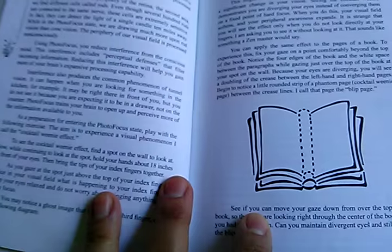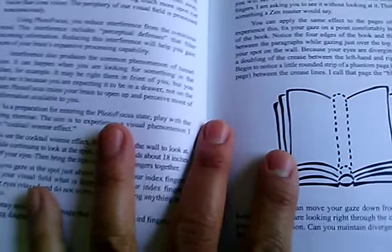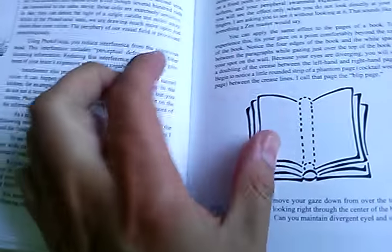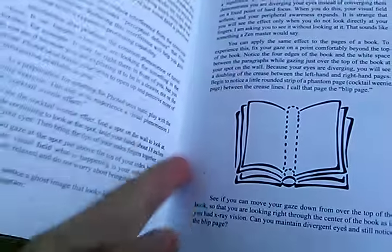So what you're going to do is you're going to get into a very relaxed state, okay? And then you're going to do a soft stare. A soft stare is where the pages are going to be out of focus. They're going to blur. Yes, you want them to blur. Now, if they don't blur, it's okay as long as you're relaxed. And you're going to stare down the middle of the spine of the book.